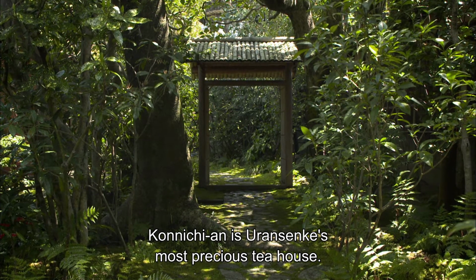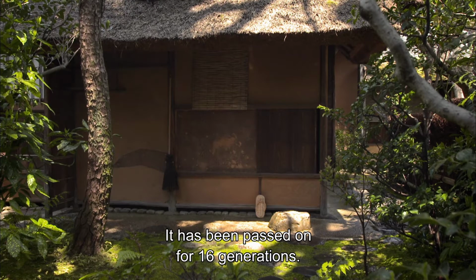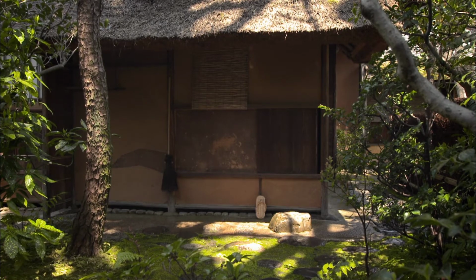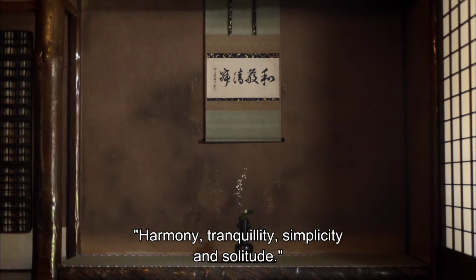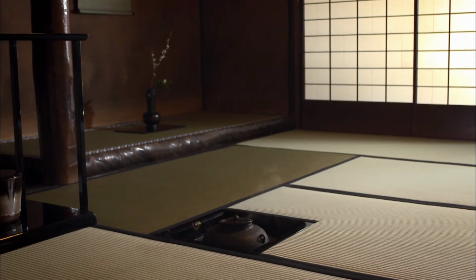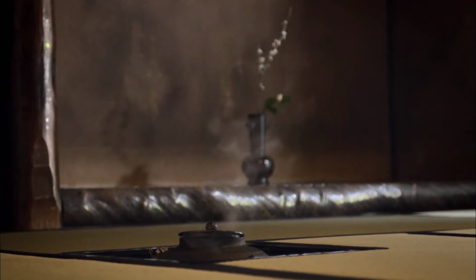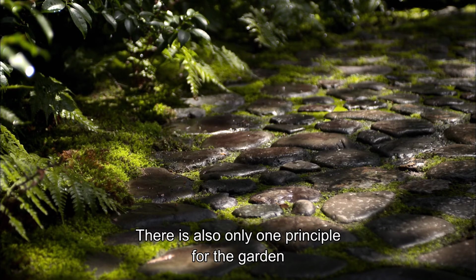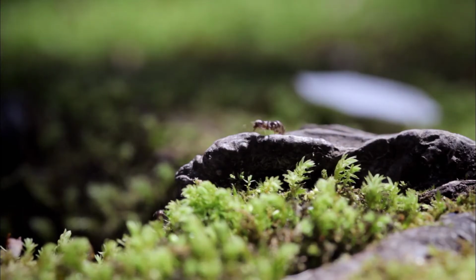Konichi An is Urasenke's most precious tea house. It has been passed on for 16 generations. Its layout must match the ideals of tea ceremony: harmony, tranquility, simplicity, and solitude. There is also only one principle for the garden: to abide by the rules of nature.